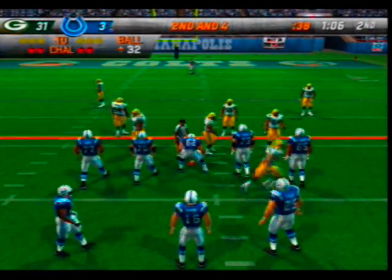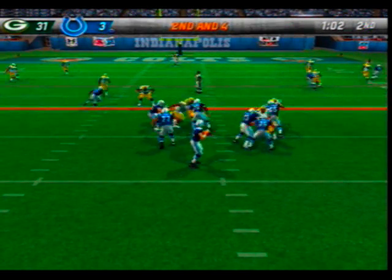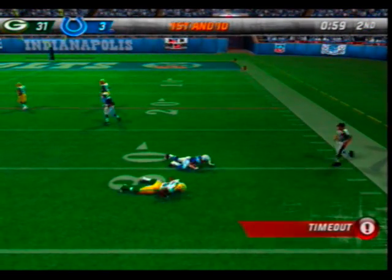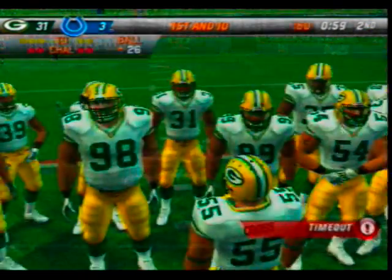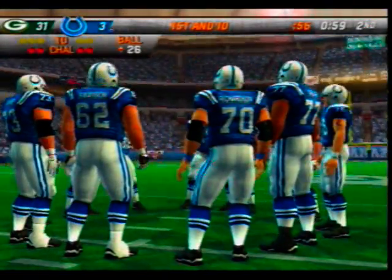I like to hurry up here. It's a change of pace, and it's a way to get the defense uncomfortable. Rolls right with the pass. Alexander comes up to make the play at the 26-yard line. Perry has been perfect on this drive.